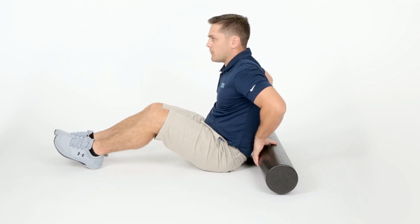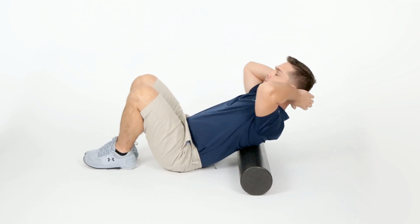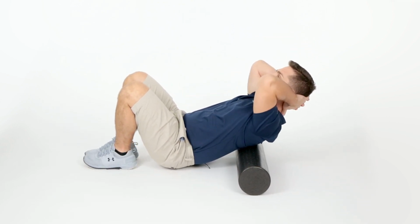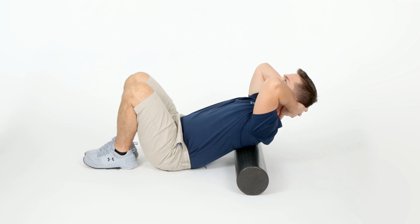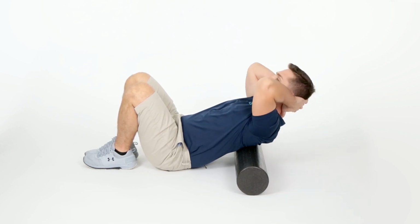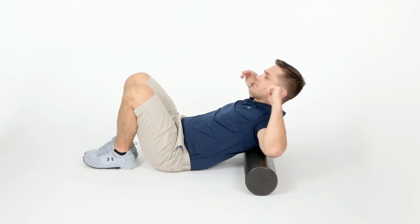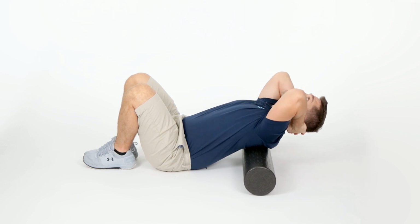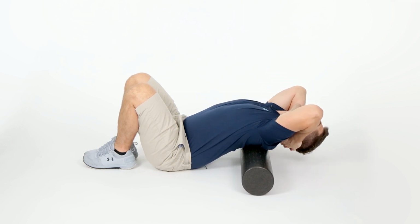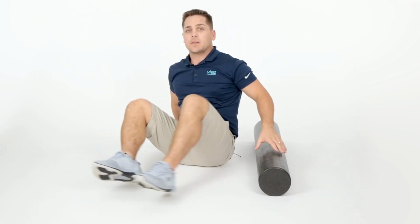Start with the foam roller about the upper 1/3. Put your hands behind your head, but remain supported, and simply extend as far as you can over the back of the roll. You can either adjust or move the foam roller higher up as needed, and again, extend over back of the foam roll. This exercise will typically be performed about 10 to 15 reps, maybe once or twice per day.